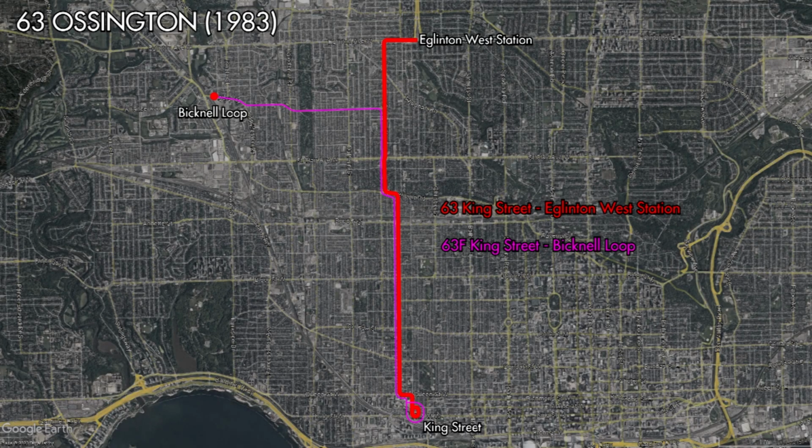On January 4, 1983, the 63A rush hour service to St. Clair Avenue on the Ossington trolley bus was restored, although this time buses would now use Oakwood Loop as the catenary along Alberta and Mount Royal Avenues had been taken down.